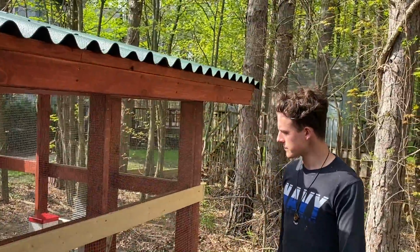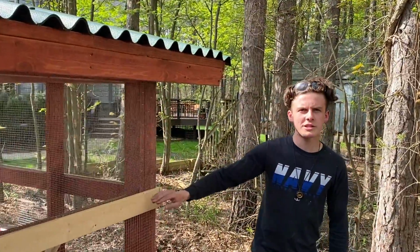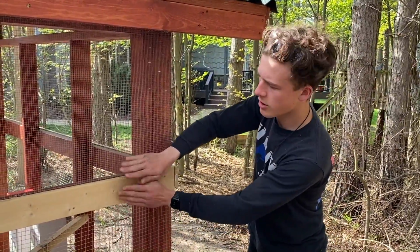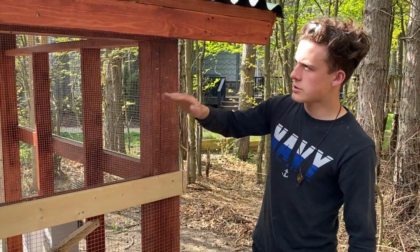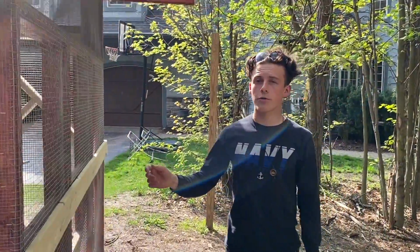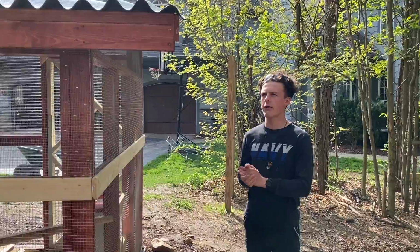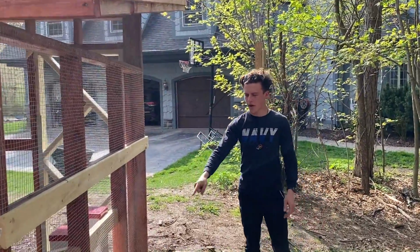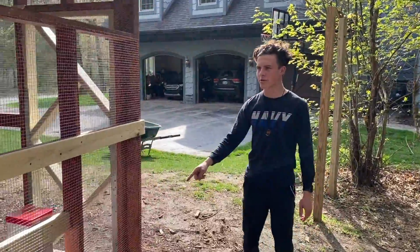We ran trim all around the seam in the middle to cover up the seam for this hardware cloth and this hardware cloth. And so that's nice and pretty. What would this be? The north, south, on the southwest side of the coop now. And it's really just the same as the back. Hardware cloth, trim, metal stripping on the bottom to keep the predators out.